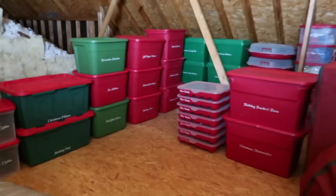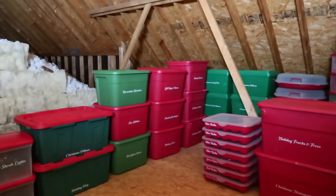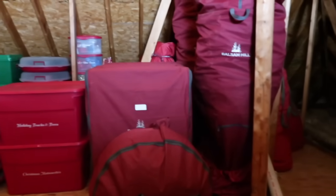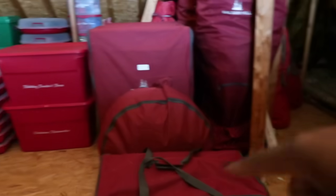And I like for things to be arranged so that we're not just stacking bins in front of each other, just kind of having a packing in method. To me, that does not work. That's overwhelming. On this side here is where we have all our Christmas trees. Like I said, I have like 4, I think maybe 5 Christmas trees.